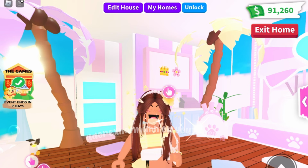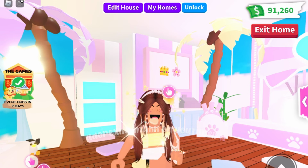This yellow outfit turned out way better than I expected. The pastel yellow was just so adorable.